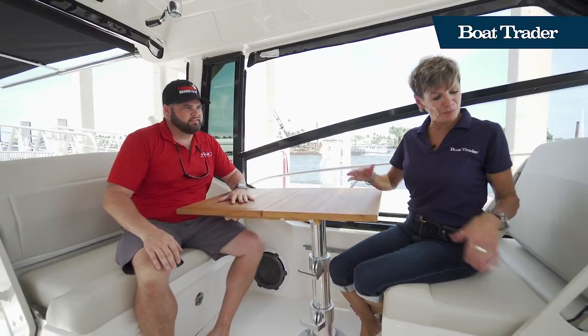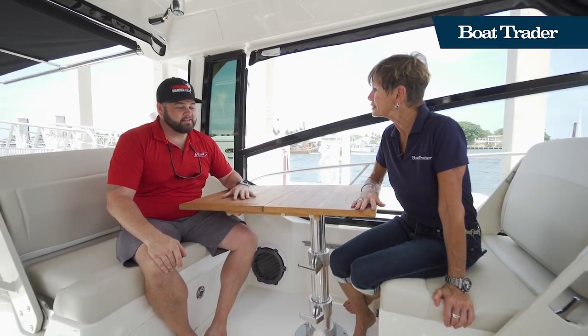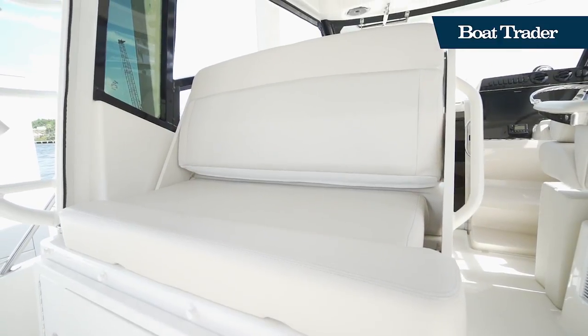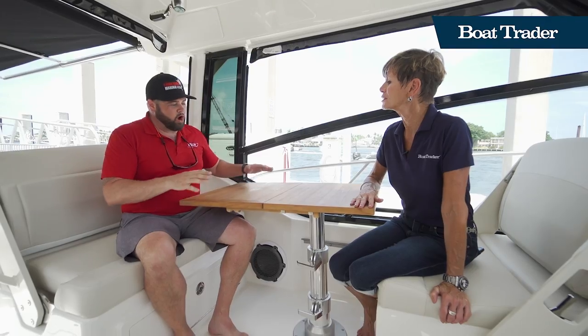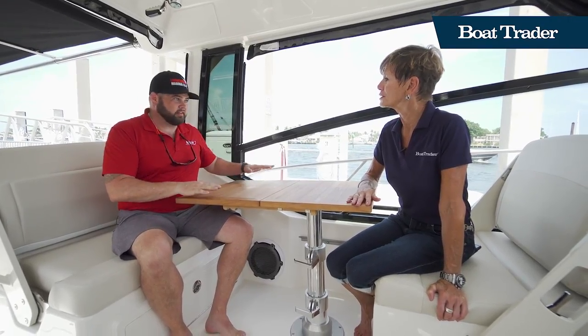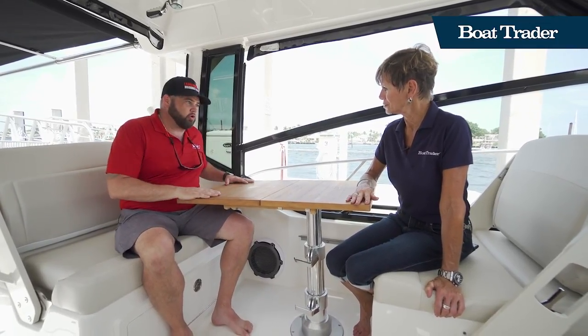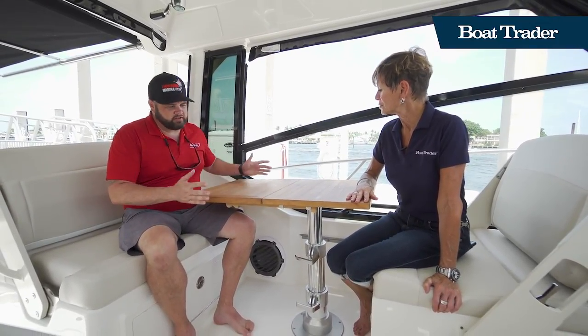So this has some different configurations as well. Yes, in fact it does. As you can see, when we were back in the cockpit area, the seat back was facing the other direction so that we could face backwards. But now, while we're sitting in the portside lounge, we can move the seat back the opposite direction and enjoy a seating area here with friends and family.